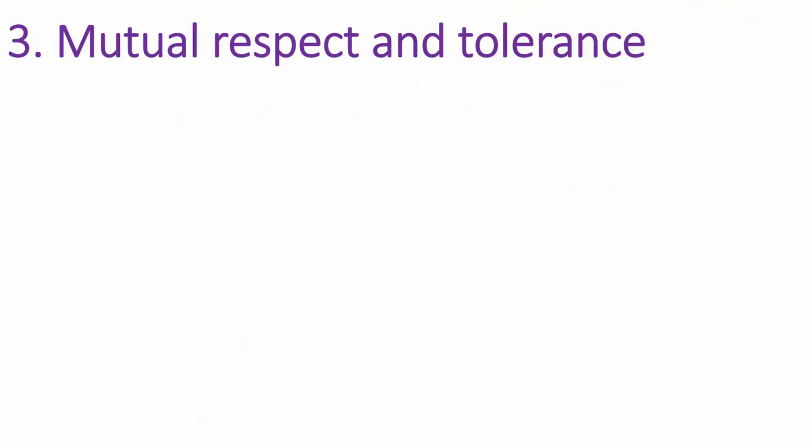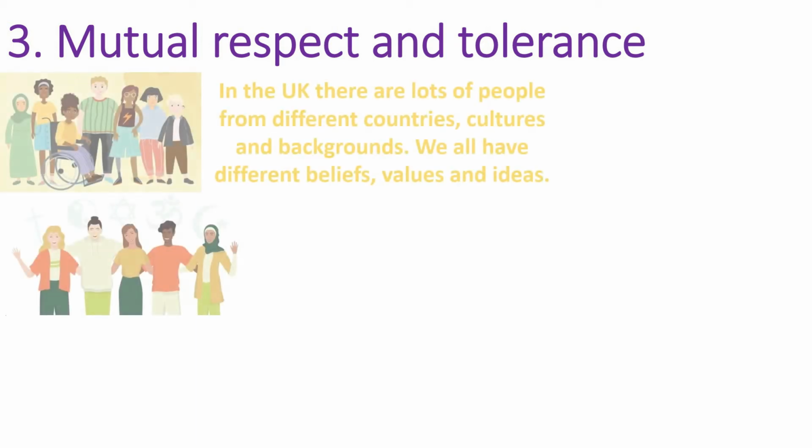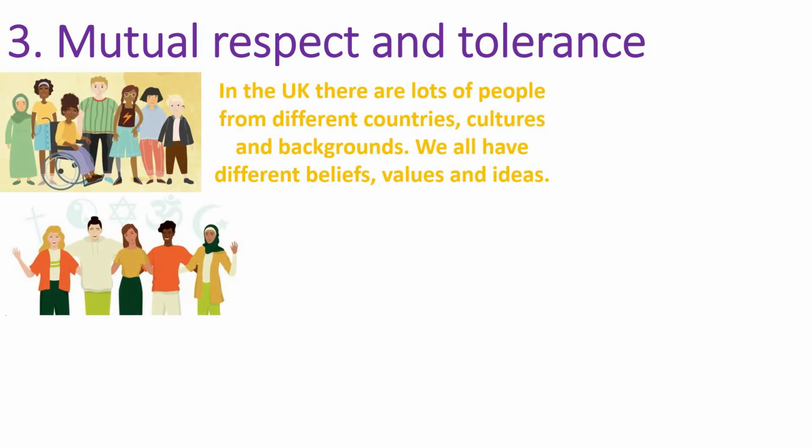The third British value is mutual respect and tolerance. In the UK, there are lots of people from lots of different countries, cultures and backgrounds. Think about Oldham and where you live. There are people from Bangladesh, Pakistan, Africa, Europe, South America, and so many other countries. We all look different, we have different beliefs and different values.